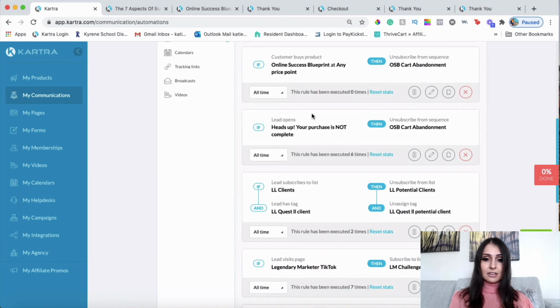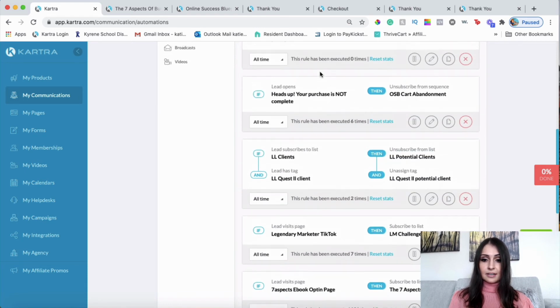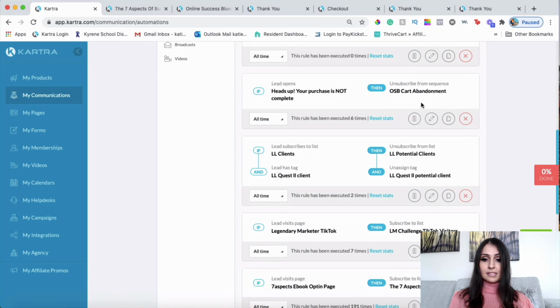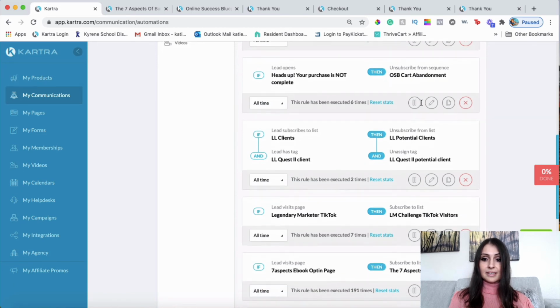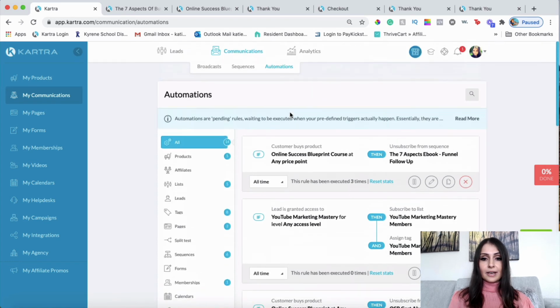And I have other automations set up here. As you can see, when they purchase the Online Success Blueprint, they are unsubscribed from the cart abandonment sequence, and when they open the email, they are unsubscribed as well from that sequence, so they don't receive those emails all over and over again, the same exact emails. So that is basically my funnel. It converts great at the moment.